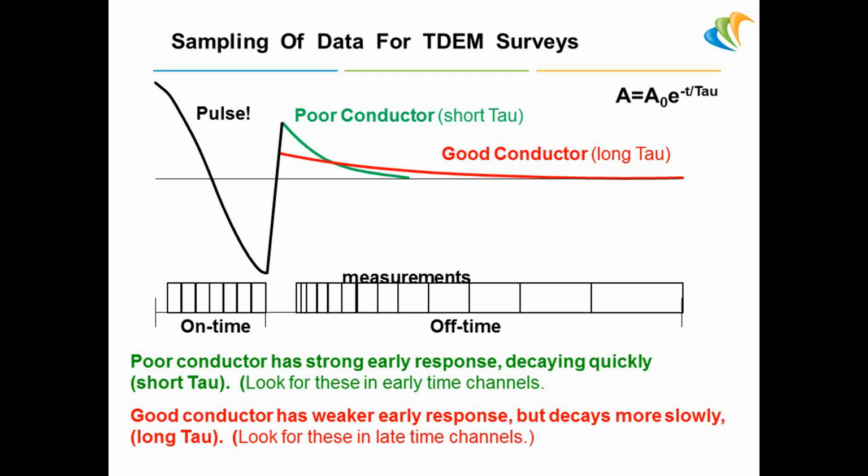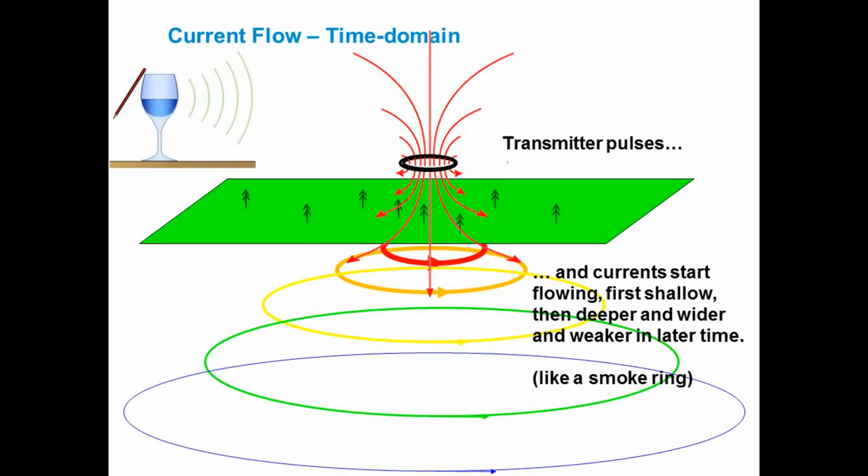Good conductors have a weak early response, but decay slowly, and you can see them at the later time channels. So it's working in much the same way as frequency domain did. We hit the ground with energy, and that current diffuses to depth. And by measuring at different times, we get information about the depth extent.